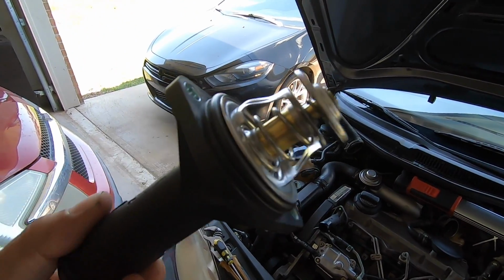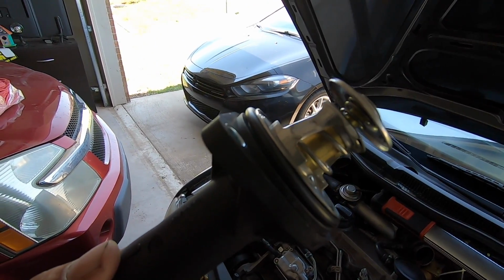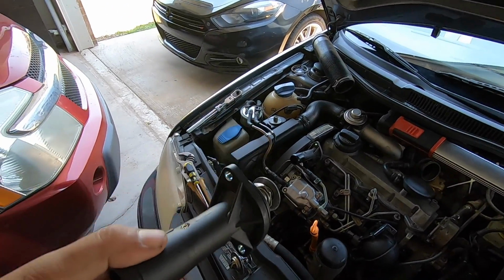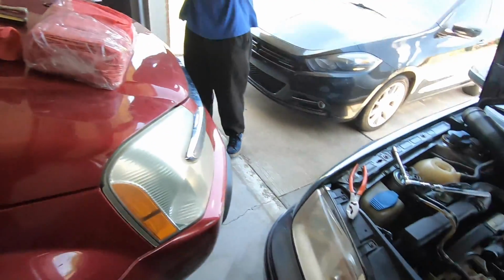And it looks like the way it is here, you've got your O-ring and everything in there. We'll lube it up just a little bit with probably just some antifreeze out of the block or something. And this should just slide right in, bolt it on, and plug the hose back on. And that's it for the thermostat. Easy enough.